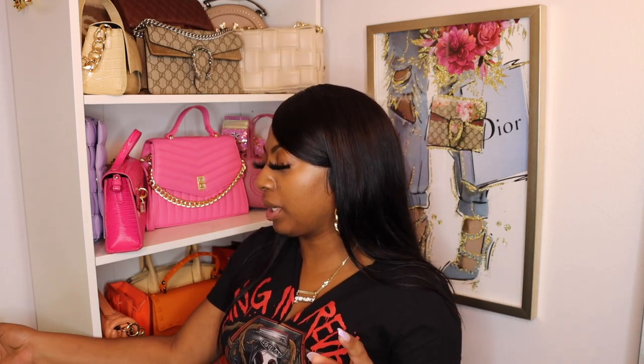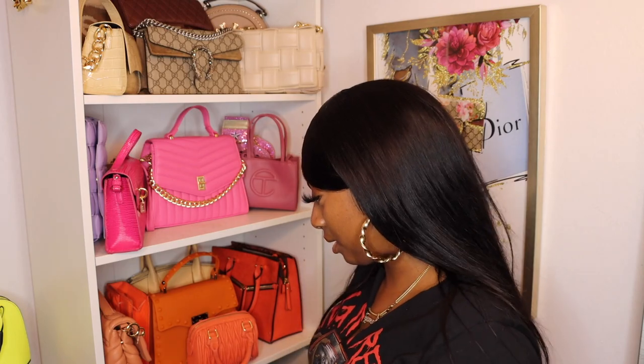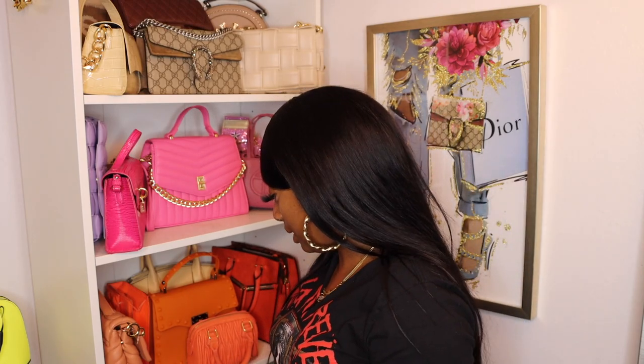I used to love getting purses from Aldo. A lot of them I recently just gave to my little sisters. Aldo kind of be texting sometimes, but I really do like Aldo, I'm not gonna lie. This purse is really cute. This is a cute ass purse. I had a pink one like that too, but I really don't remember what happened to it. Maybe I gave it to my little sisters or something. I don't really remember.